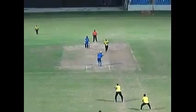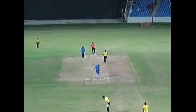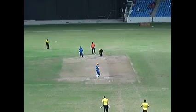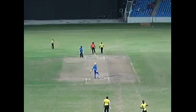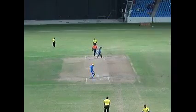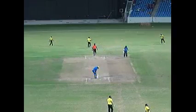This time a short one, once again flirting with danger outside the off stump. The right-handed Fuhr, and the ball goes through. Jonathan Fuhr came on the scene a few years ago, you can recall, with a bang. Had a couple of good games, and people started talking about him. And he just sort of... Yes, he has fallen off. Faded away into the sunset, basically.